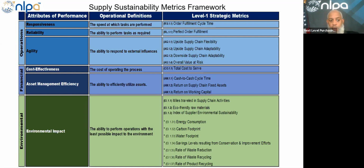If we're responsive, we're reliable, we're agile, we're cost effective, we utilize our assets efficiently with minimal environmental impact, then we have achieved sustainability. One of the key caveats in terms of realizing this as a lower cost proposition is that we have to prepare that business case. If we attack responsiveness, we attack reliability issues, we attack the efficient use of our assets, we will be able to unlock a whole plethora of cost reductions that would better enable us to realize eco-friendly products. So back to the original question, the first question that we had.